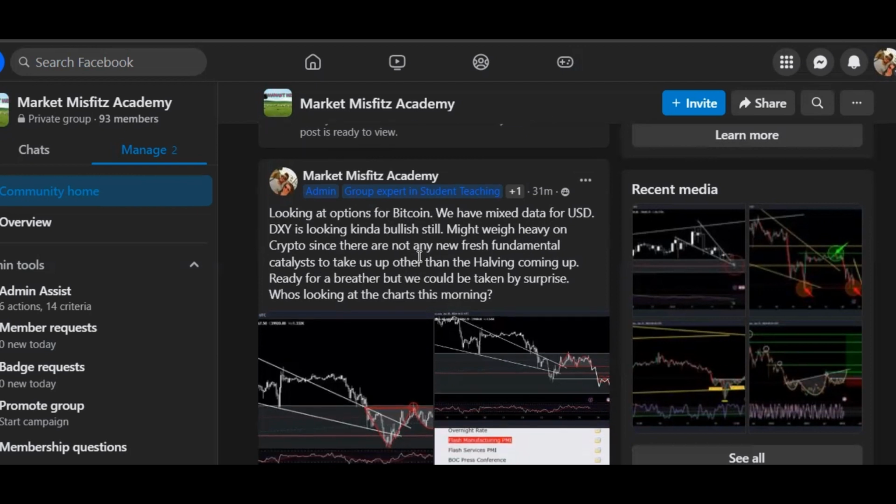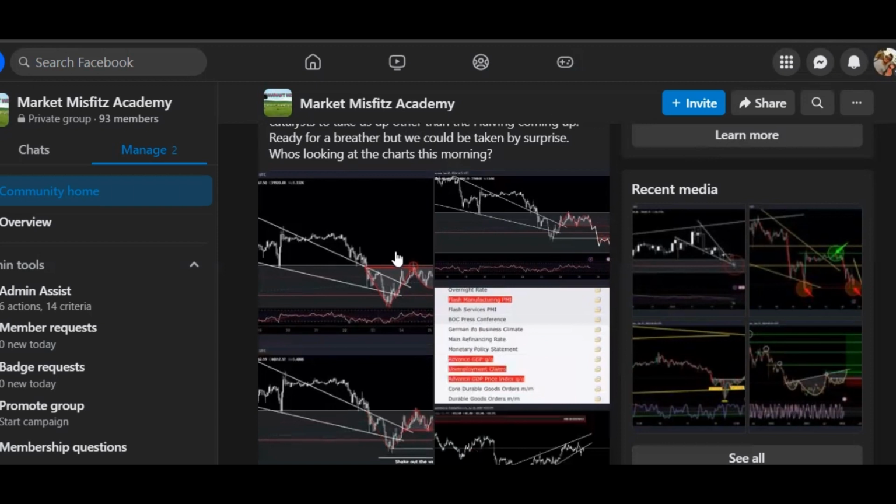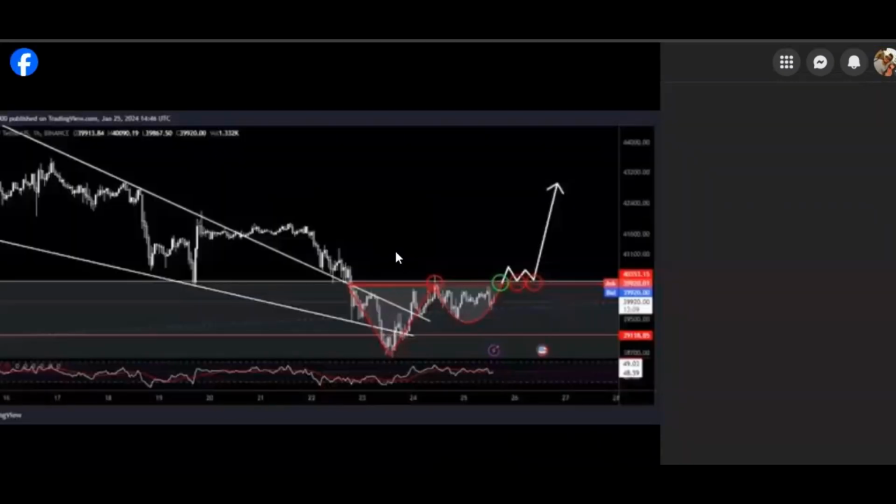We were looking at Bitcoin this morning, had mixed data for DXY. We just went over that on the charts. So I just wanted to look at these real quick, because these are the different scenarios that we're specifically looking for. We're looking for a break.